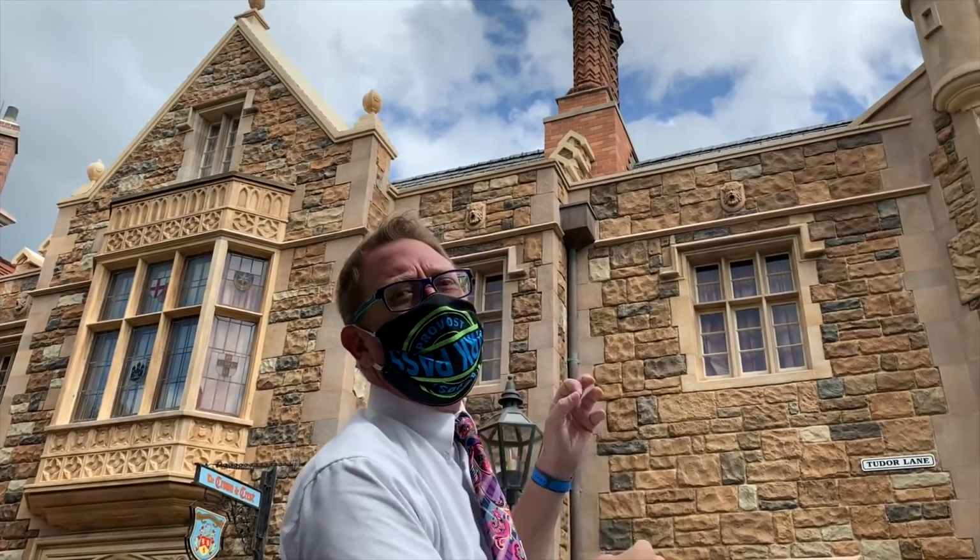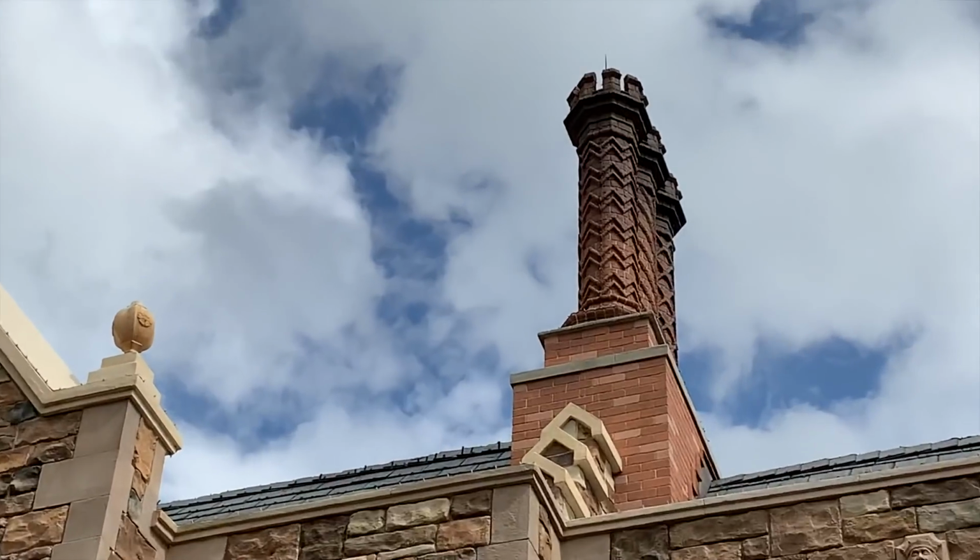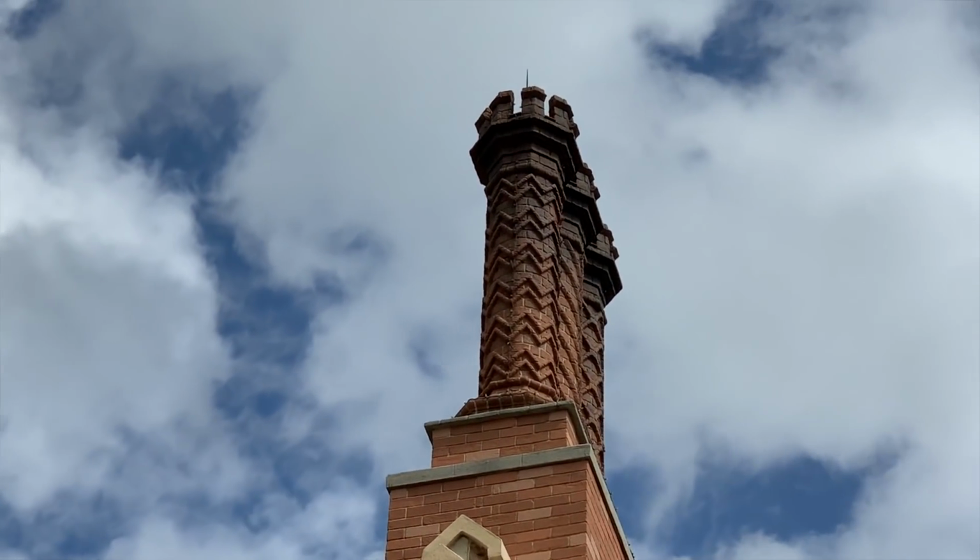Another amazing detail here is the chimneys. If you look at the chimneys, they're painted black. That's to represent the soot. There used to be a lot of soot in England. So check out the soot on the chimneys.